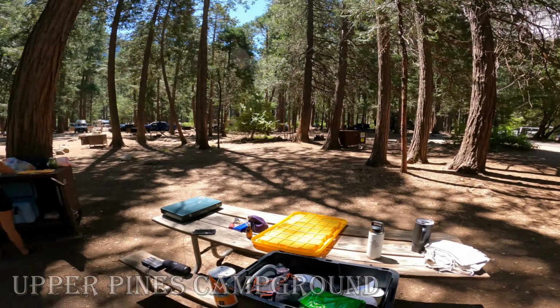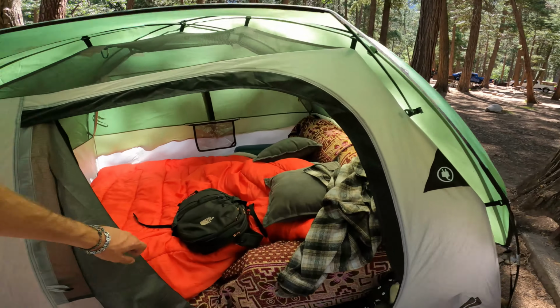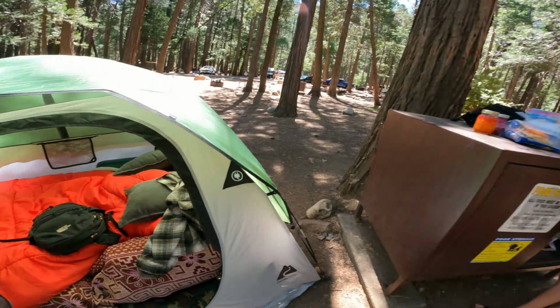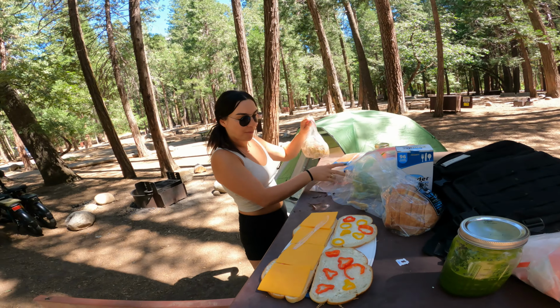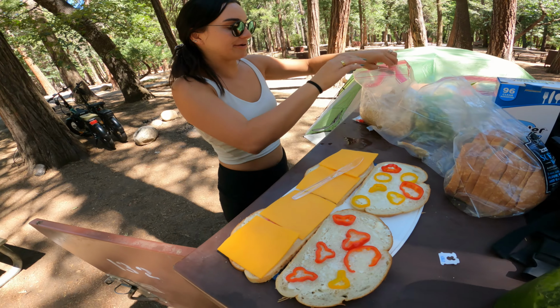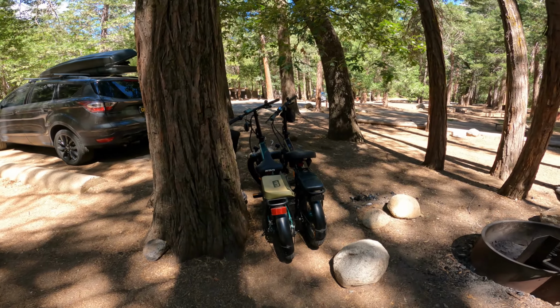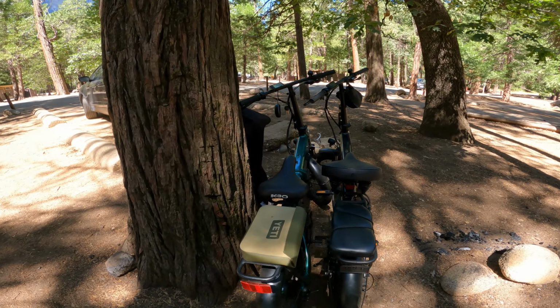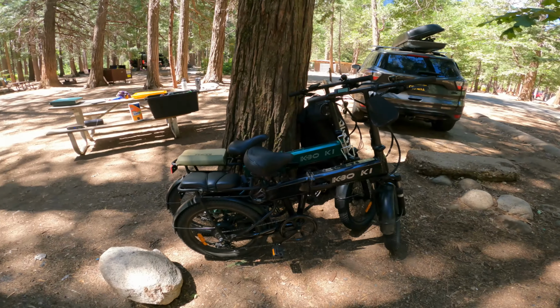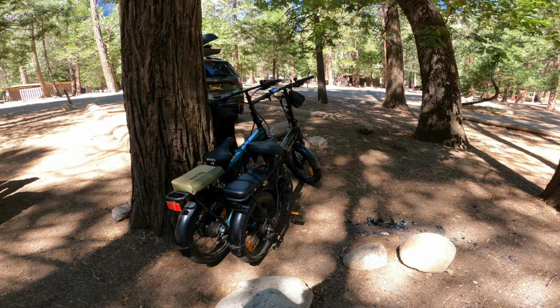Welcome. We are at Upper Pines Campground in Yosemite Valley. We got our little home away from home. What we got going on for lunch, love? Sandwiches, so we can take them on a little bike ride. A little bike ride. Mm-hmm. We brought the two e-bikes, KBO. We're gonna be exploring the Yosemite Valley today, and we are ready for a bike ride.